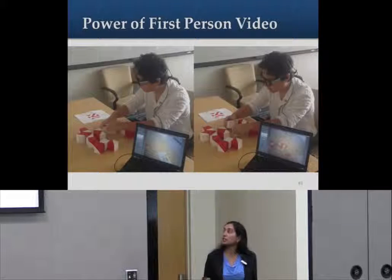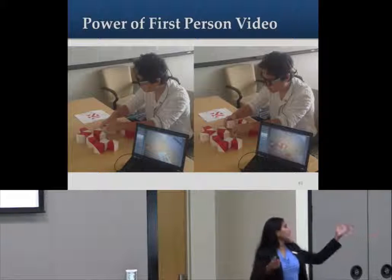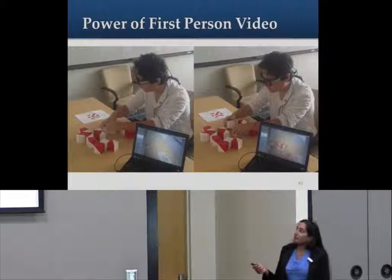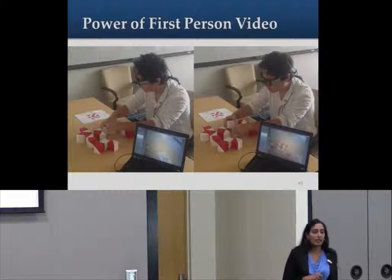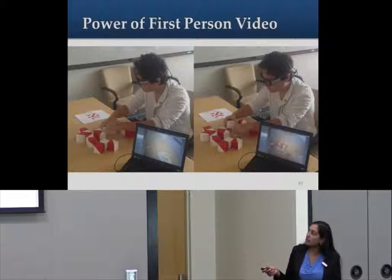To give you a quick illustration of the power of wearable cameras in this kind of research, if you look at these two images, this is actually Yin, who's sitting over there. Yin, you're famous now. So Yin is solving one of these problems, and you can see that as a third-person observer, he looks almost exactly the same. It's very hard to tell where he is looking just from third-person observation. But using the outputs from this wearable camera, you can actually see very clearly when he's looking at the design versus when he's looking at the blocks.